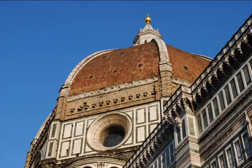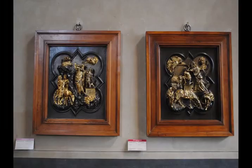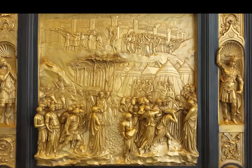To some extent, this was the work of art that I really liked the most, because to see the contest pieces and to know that the winner ended up producing the golden doors, which are, of course, polished bronze by Ghiberti, was just really, really something.